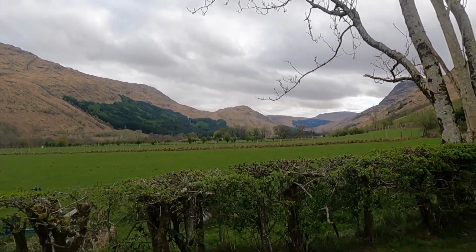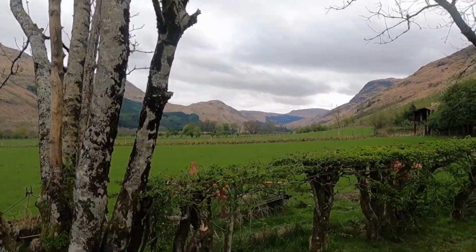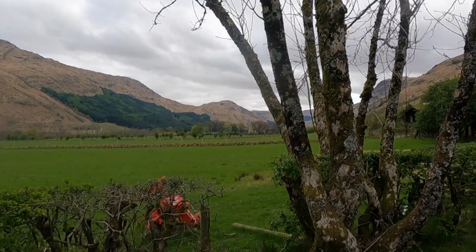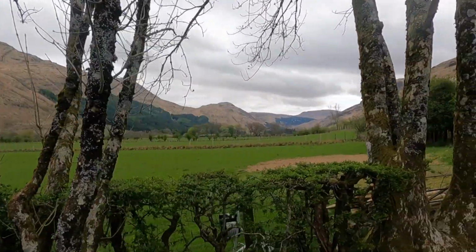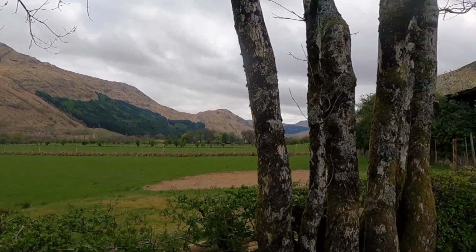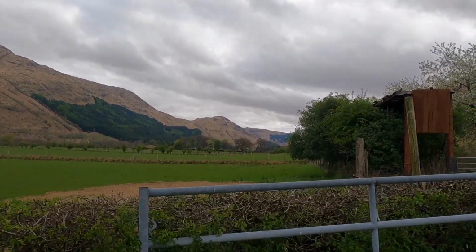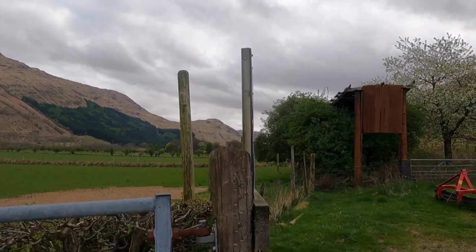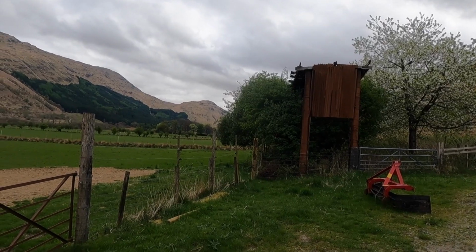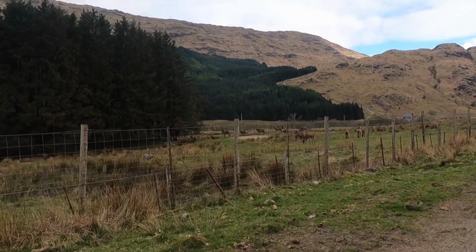First view up the glen. Now I plotted a track going up the side that isn't in the guidebooks, and I think I can see it there, and I think I'm going to take that and go a totally different way to what the guidebooks suggest. So we'll see how we get on, but I'm sure that's the track I was looking at on the map last night.